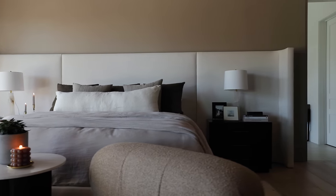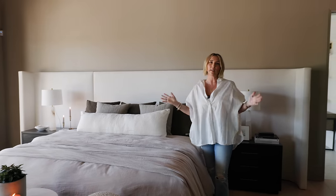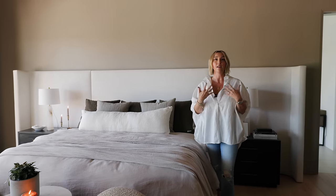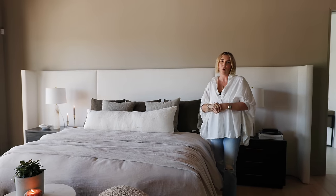So we played with an extended headboard and then curved these wings of the headboard, which is absolutely incredible. There's no link for it. It is custom made. It is something that we pride ourselves on, making sure that we're making custom beautiful furniture pieces for our clients. So this bed is the only one, and it will stay right here for our clients.